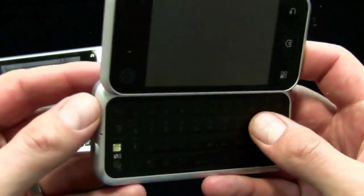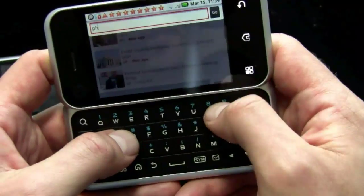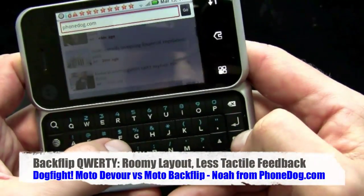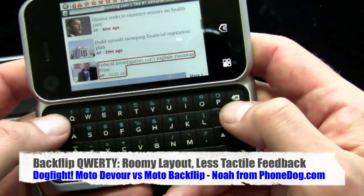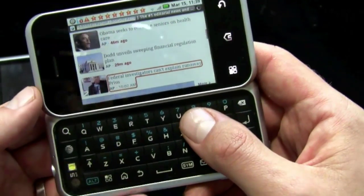The Backflip was interesting because when I first tried it, I was like, oh, this is great. And then after using it for a little while more, I was like, oh no, this isn't great, I hate it. And then after a little more, I was like, no, actually it's not bad. The keys are very large, which is nice. That's what you get from this wacky design.